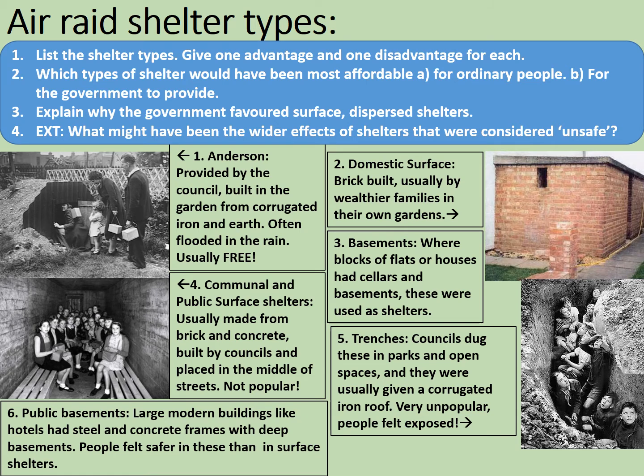What about for the government to provide? Well, again, using existing basements and public basements would have been the cheapest, and the domestic surface shelters too, which were built at the expense of individual families. They effectively did not cost the government very much at all. They might just need to be supplied and inspected. Probably the next cheapest would be things like the Anderson shelter, which were not assembled by the council but merely the parts provided. A considerable amount of effort and back-breaking labour was needed to construct one, but many people thought that this was worthwhile.